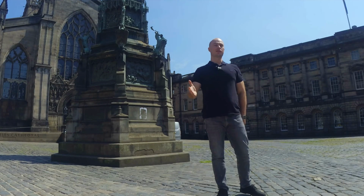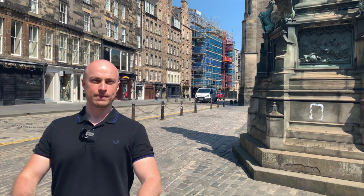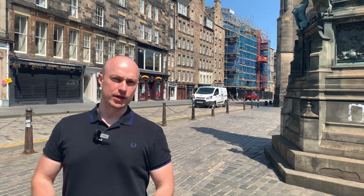So why is this strategy working so well in Edinburgh? Edinburgh has a population of about 500,000 people. In 2018, this city had 3.85 million tourists. During the Fringe Festival, the city doubles in population, and Edinburgh remains the second most popular place for tourists in the whole UK after London.